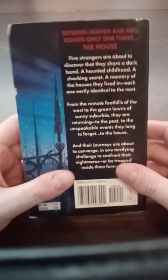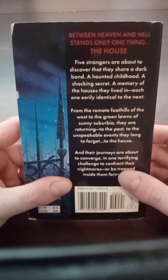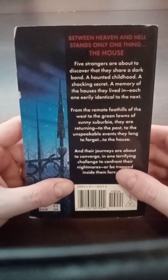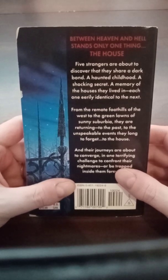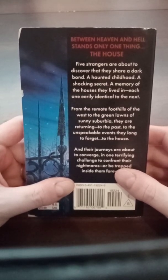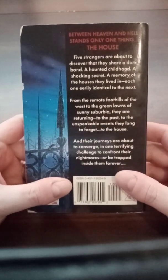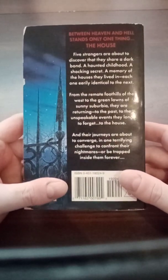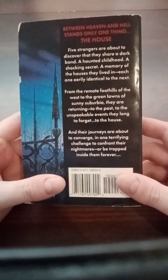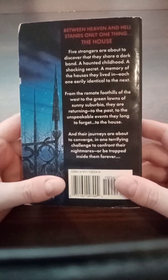As for the story, here's the back, which I'll read. It says, "Between heaven and hell stands only one thing, the house. 5 strangers are about to discover that they share a dark bond, a haunted childhood, a shocking secret, a memory of the houses they lived in, each one eerily identical to the next. From the remote foothills of the west to the green lawns of sunny suburbia, they are returning, to the past, to the unspeakable events they long to forget, to the house. And their journeys are about to converge in one terrifying challenge to confront their nightmares, or be trapped inside them forever." It sounds great, doesn't it?